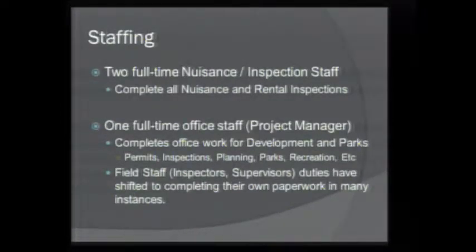Just an overview of staffing, we have 2 full-time nuisance inspection staff. They complete all nuisance and rental inspections. At the end of fiscal year 2016, we received 1,360 complaints within our department for nuisances, and we had 1,376 total units inspected from a rental housing standpoint, which were contained in 563 buildings. So that's primarily all handled by our 2 staff here. We have 1 full-time office staff, the project manager that completes all office work for development and parks, includes permits, inspections, planning, park recreation, et cetera.